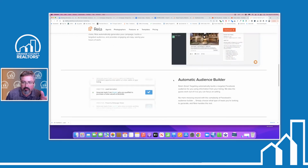Now, at that point, when you go to the next step, it's going to say, all right, you're about to run this ad to spend your $100 to generate buyer leads for this property address. Oh, and by the way, you can say how far out you want the ad to run, meaning from a mile up to say 500 miles from around the subject property. So that means that people within a 500-mile radius will see your ad.